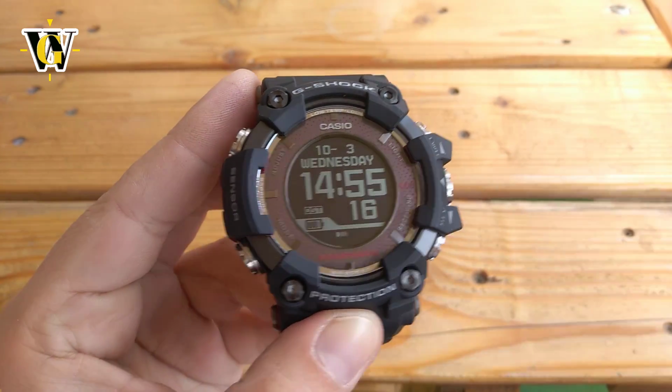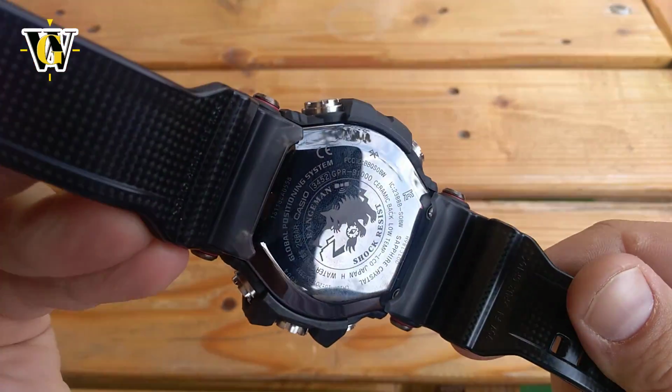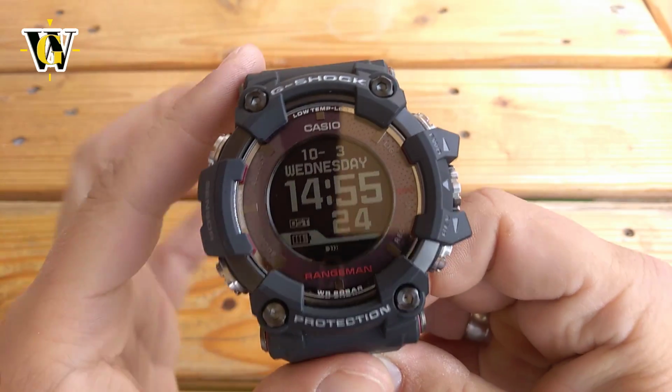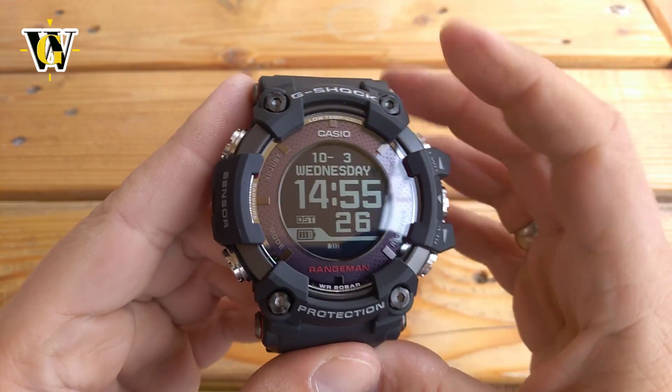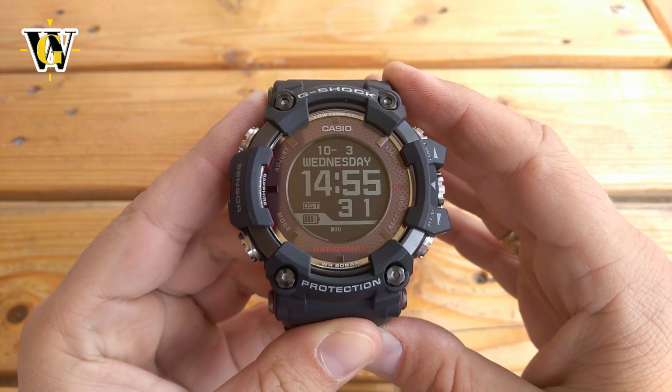But despite these annoyances, I think it is one of the best G-Shocks ever made, just not the best. And if it weren't for the size, I would definitely add this to my collection. So if Casio is listening, which I highly doubt, please make a smaller version.